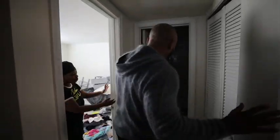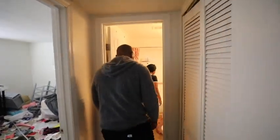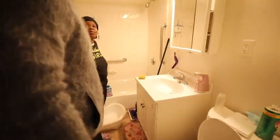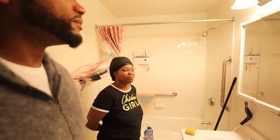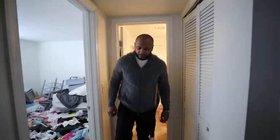This is the bathroom here. Mostly the part that I keep and clean the most. Okay, not bad. You put a little bit of love and care in this area, huh? Yeah. Okay, so we know what the other areas are that we need to focus on.